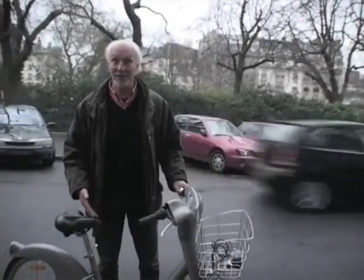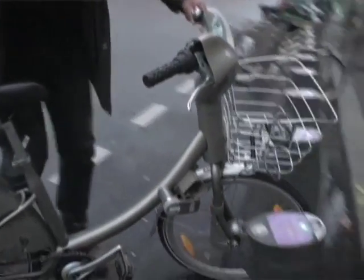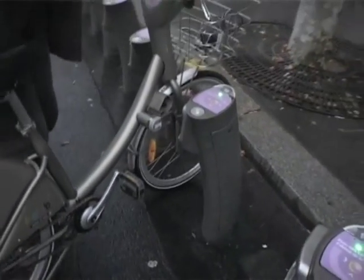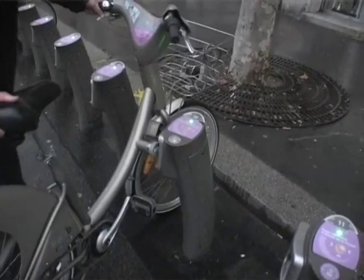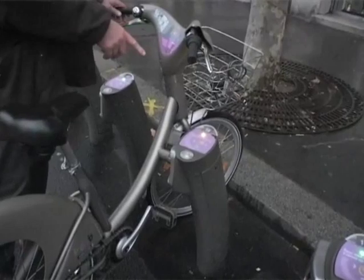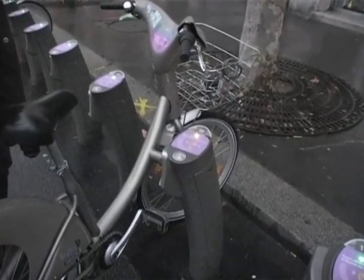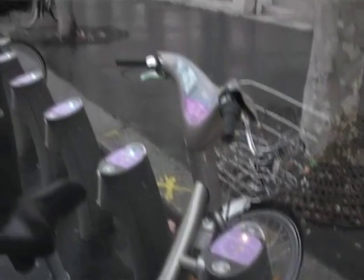So now I have to check in my bicycle. So I do this, I get next to the station, and it's a little bit tricky the first few times. You just line it up, and you jam it in the best you can. You can see, there you go, it turns yellow. And then it will turn green, hopefully. And when that happens, it means that the bicycle has been placed back. I'm no longer responsible for what happens to it.